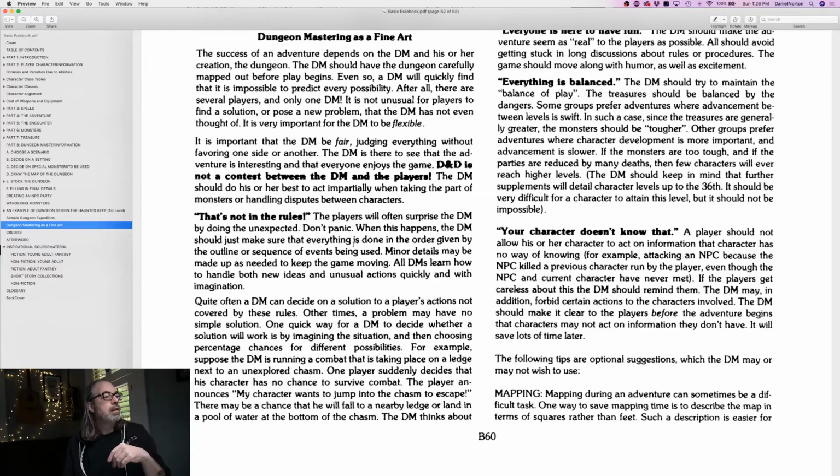Anyways, the DM should do his or her part to act impartially when taking the part of the monsters or handling disputes between characters. Right, that's pretty straightforward. And then we've got some, actually not bullet points, they're bolded, areas here to kind of go over some things that might happen, right? That's not in the rules, right?